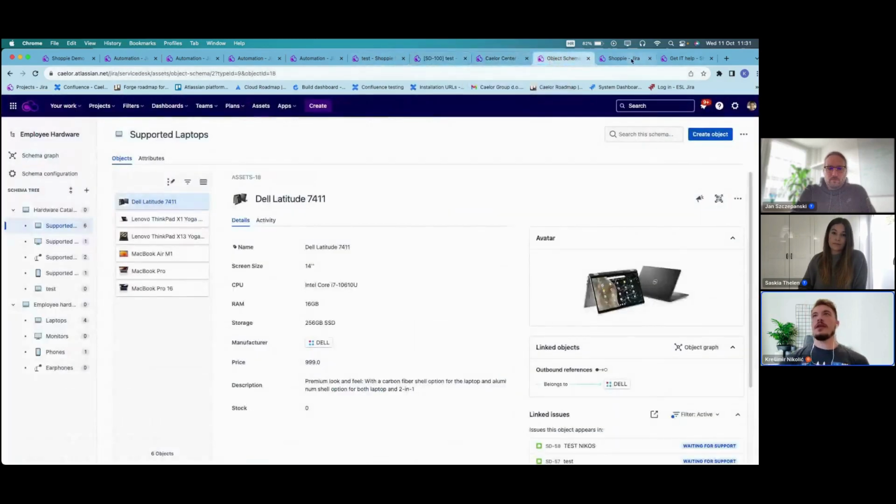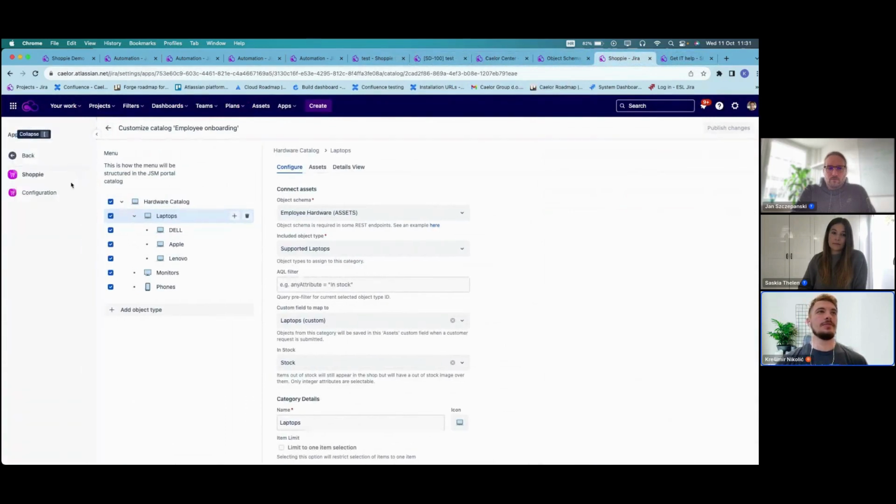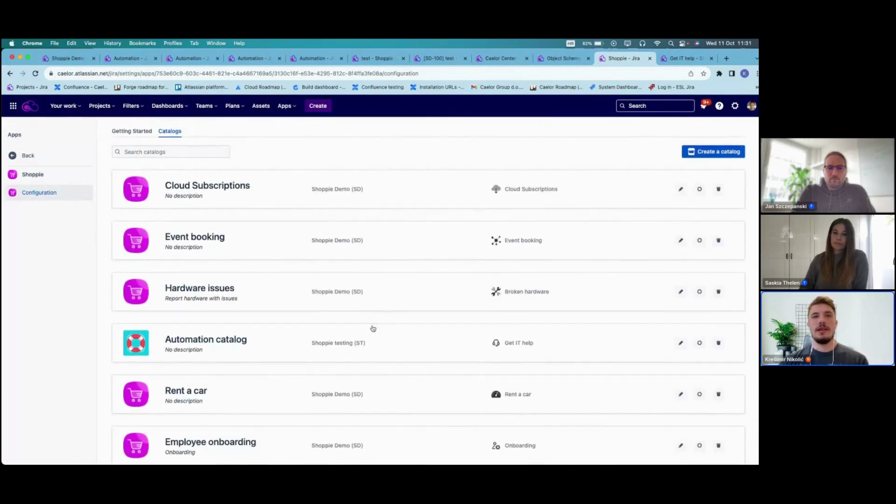So how do you set up an onboarding catalog? Shoppie is split into catalogs, meaning you can create a new catalog for different purposes, for different use cases. As you can see, I have a bunch of them. Different catalogs can be used on the same project or different projects. They can be in the same project on different request types and so on. To create a new catalog, it's really simple. You just click on create a catalog.